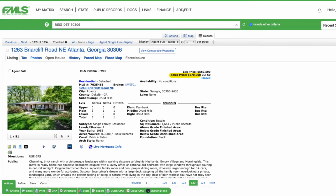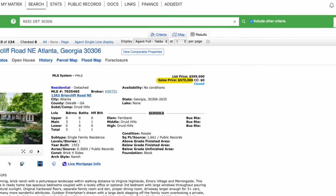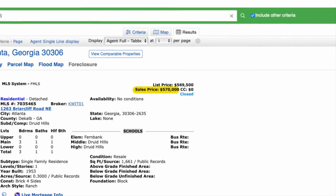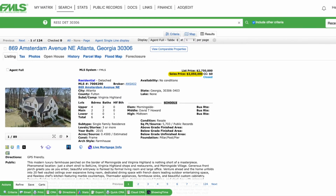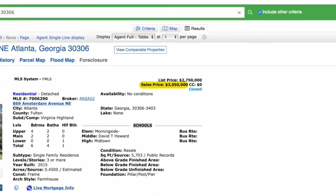That being said, you can still get some sneaky sales here and there. There was a house that sold recently around $570,000. It only had one bathroom. It was kind of small. It was right on Briarcliff Road, which is a little bit busy. Just for point of comparison, the least expensive home that sold in the last 3 months was right around $570,000, and the most expensive home sold in the last 3 months was just over $3 million.